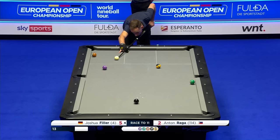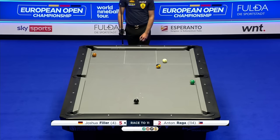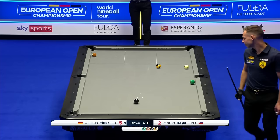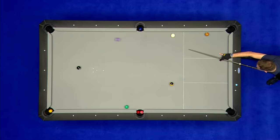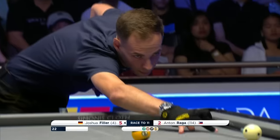Needs to play this hard. This is the shot we see missed a lot. Unless your name's Joshua Filler. What a beauty again. We've actually seen iterations of this six ball missed down the rail as well over the course of the week.